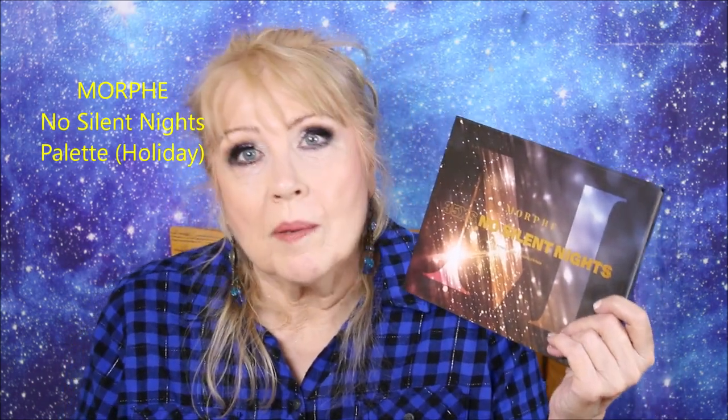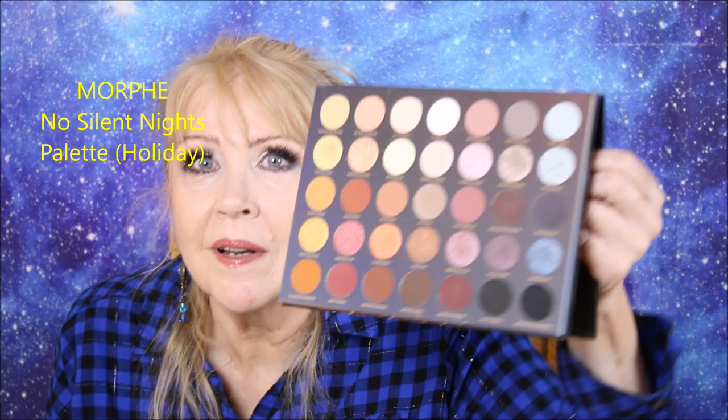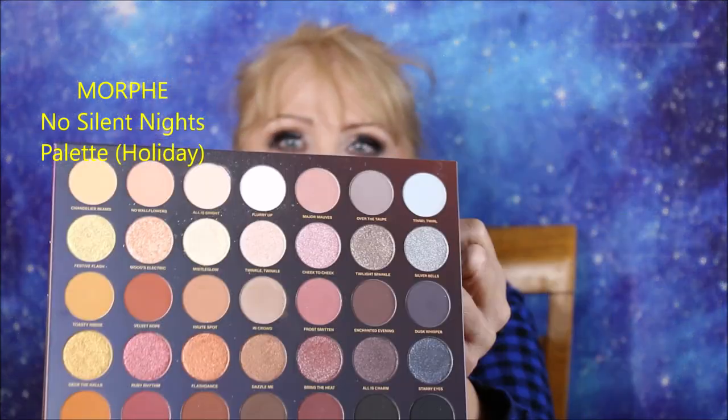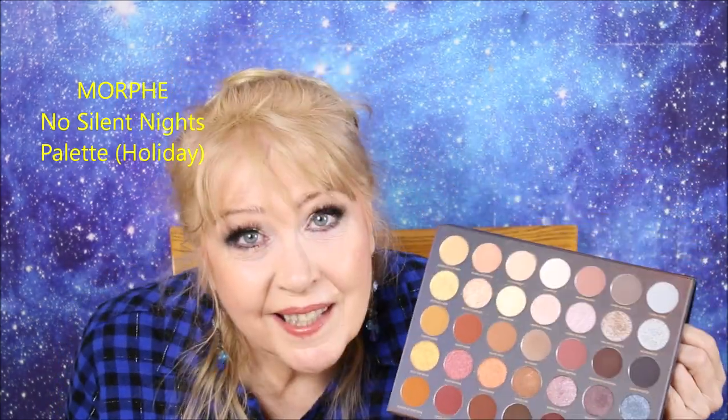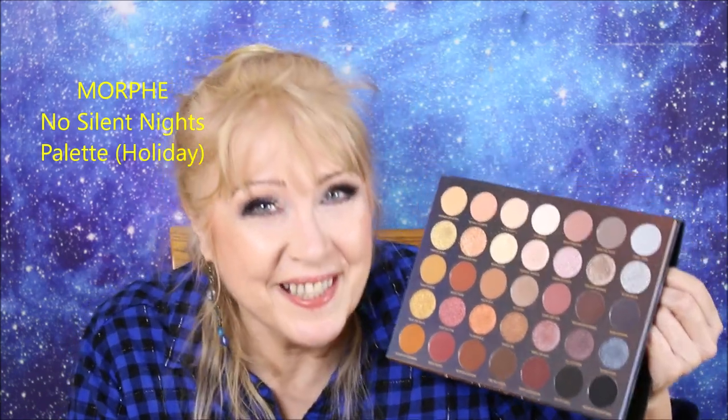I always walk by their palettes, and of course, when you're walking by and you see something like this, you're like, oh my God, I can use so many of these colors. And I did. I fell for it again, and I'm really happy with this palette.